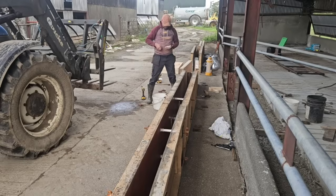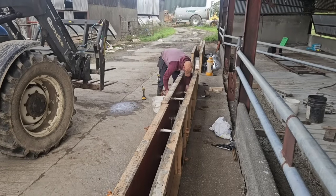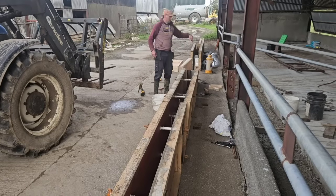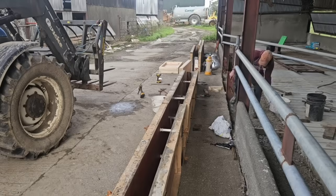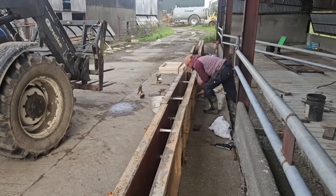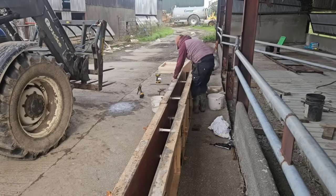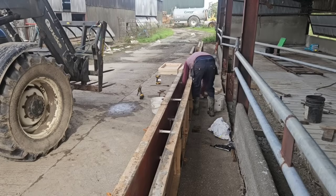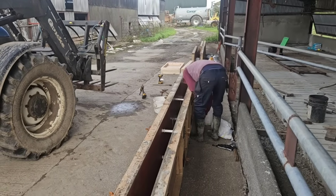I'm just making sure all the sleeves are cut to the same length, otherwise you'll have uneven shutters. Now I'm just putting on the plates and wing nuts on the opposite side, and that ties the two shutters together to make the formwork for the wall. There's a little bit of work involved in setting it all up, especially when you're on your own like I am here.